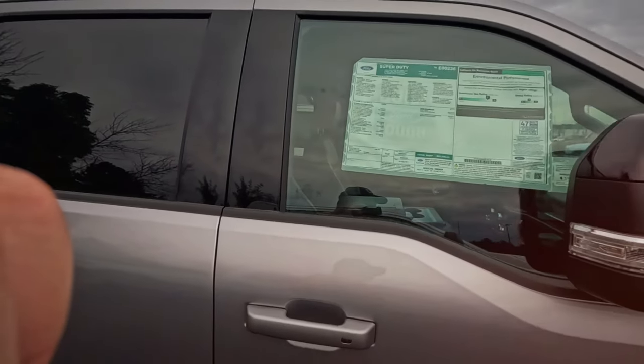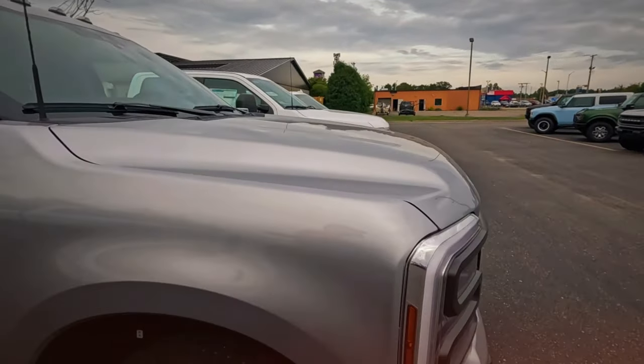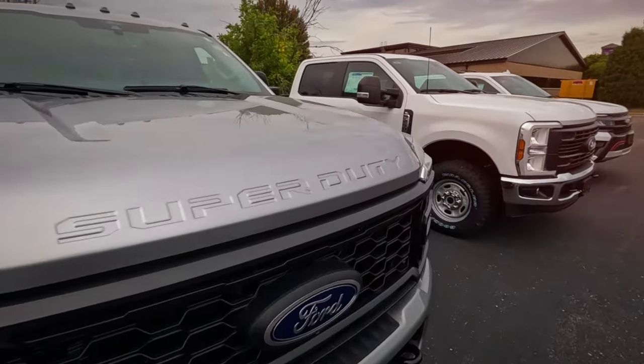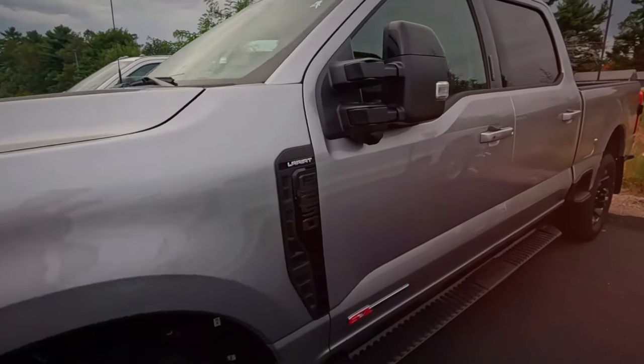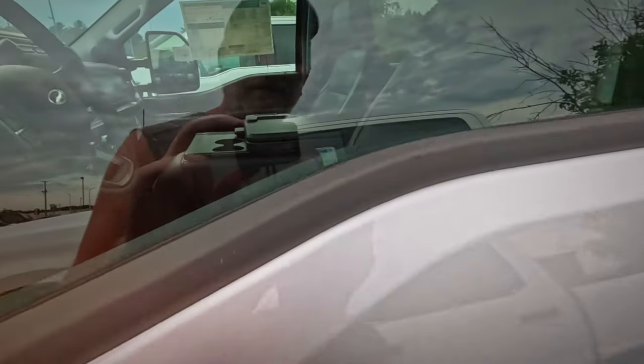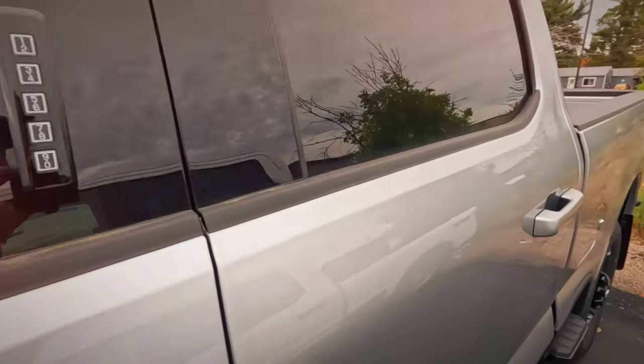85, wow, 15 grand less. Although that's an F-350, this is an F-250. Lariat. I like the vinyl floor. I prefer the vinyl floor. It's easier to clean up. You ever have kids in your vehicle or pets? You want smooth surfaces, you don't want cloth.